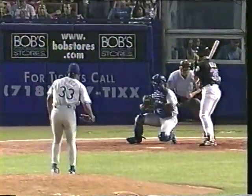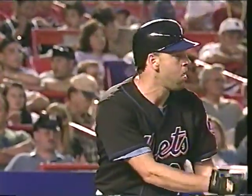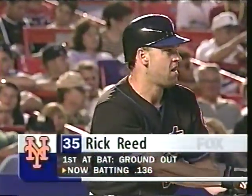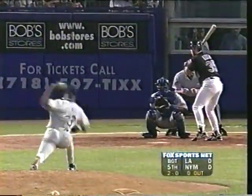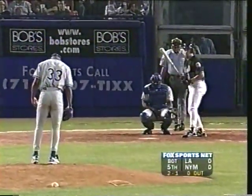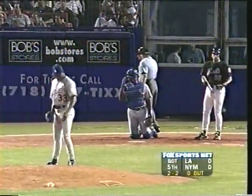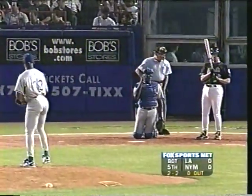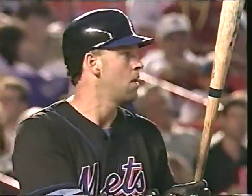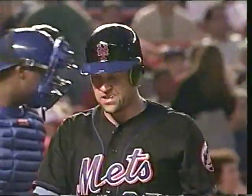And the 1-0 pitch to Reed is down low. 2 balls and no strikes. It's been quiet here at Shea because of a pitcher's duel so far. No runs, 2 hits for each club. Reed takes a strike. 2-1. Foul off. 2 balls and 2 strikes. And Reed takes the breaking ball, strike 3. So 1 man down here in the bottom of the 5th for the Mets. Left fielder Tony Phillips.